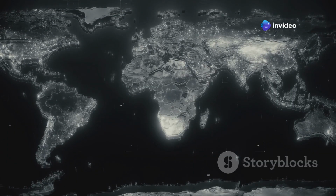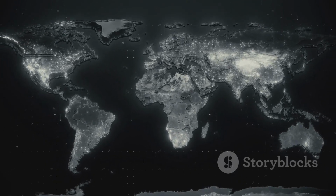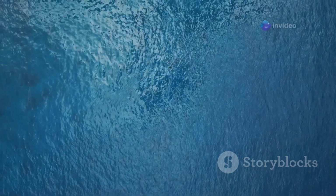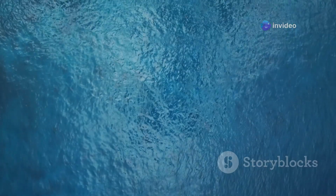Over millions of years, it will become so big that water from the Red Sea will flow in. This will create a new ocean, separating the eastern part of Africa from the rest of the continent. Eventually, a vast new ocean will be born. This new ocean will change the geography of the region, creating new coastlines and new ecosystems.